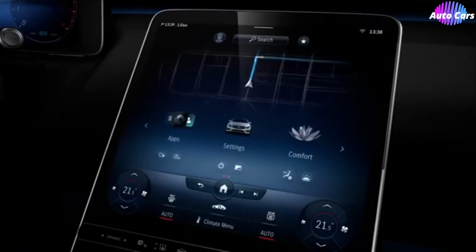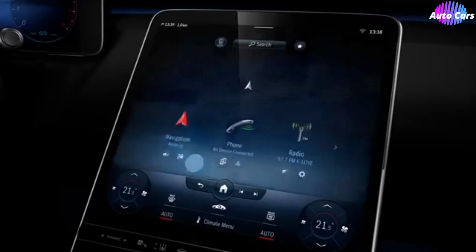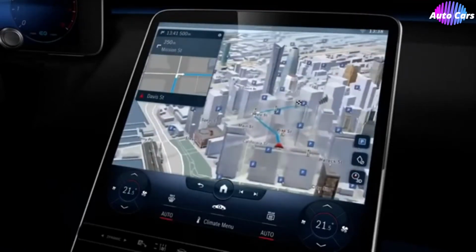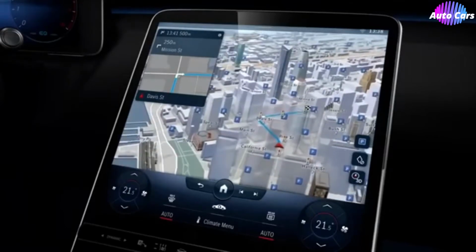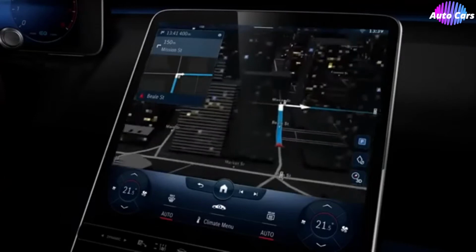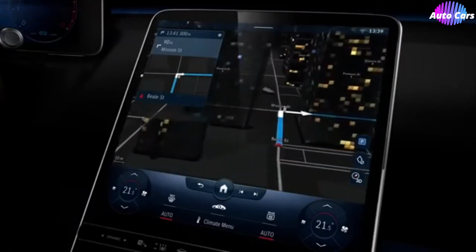The app grid is clear and easy to read, and it is also customizable. Without leaving the navigation screen, you can switch between the apps with just a swipe. Above all, high quality renderings and clear settings ensure an intuitive and emotional user experience.